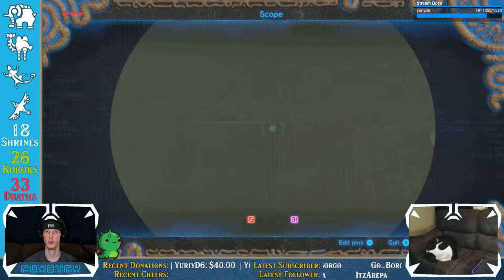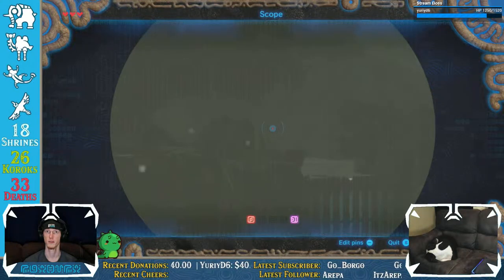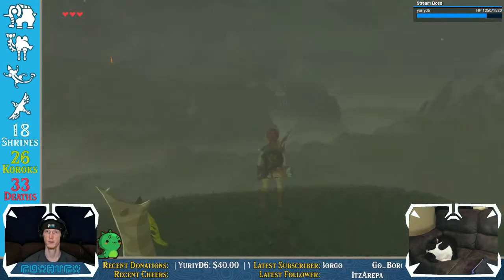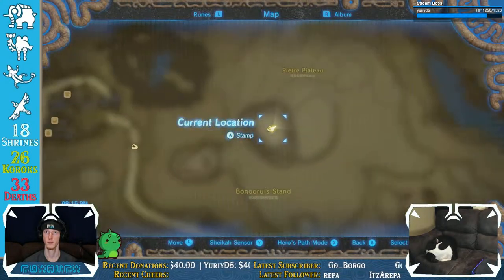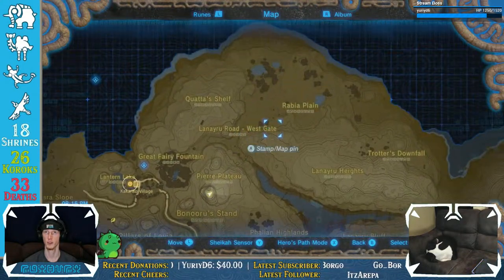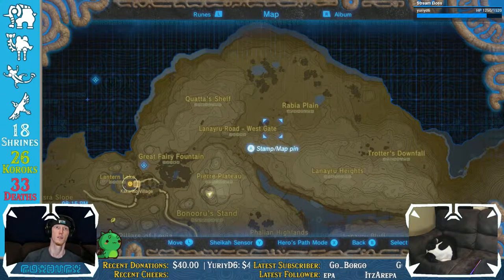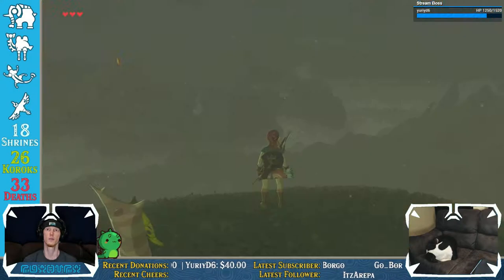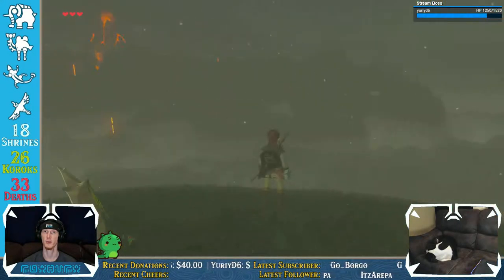That's a structure. That's an electric structure. Look at what is that? Looking this direction. I don't remember that. Unless that's one of the labyrinths.